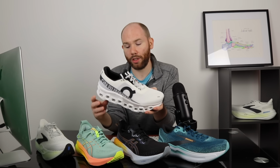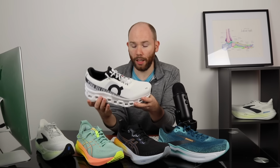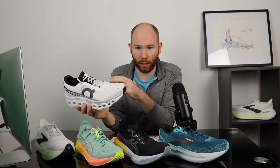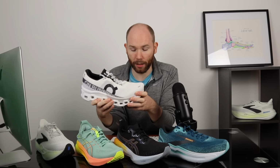There's 35mm of cushioning in the back of the shoe and 29mm of cushioning in the front of the shoe. It's got On Cloud's helium cushioning throughout, so it's got a TPU plate that sits in the middle of the sole. Now that's like a carbon plate, but it's a unique design to On Cloud, and what that does is it gives rigidity and stiffness to the shoe, so it's quite hard to bend.